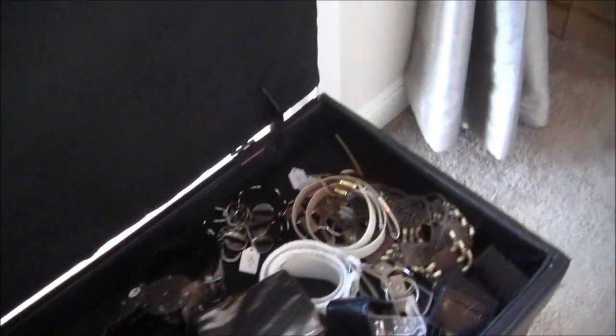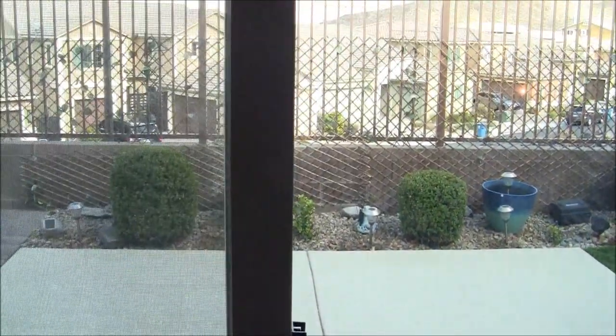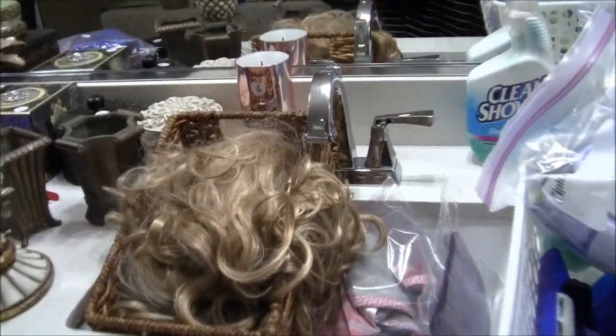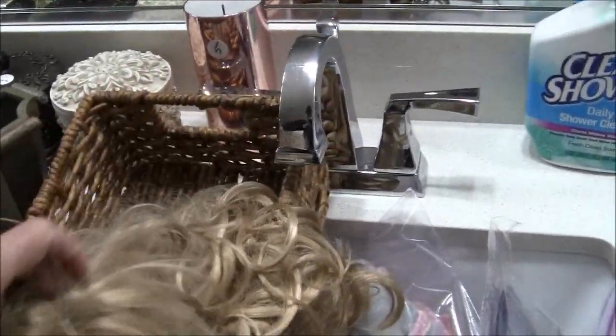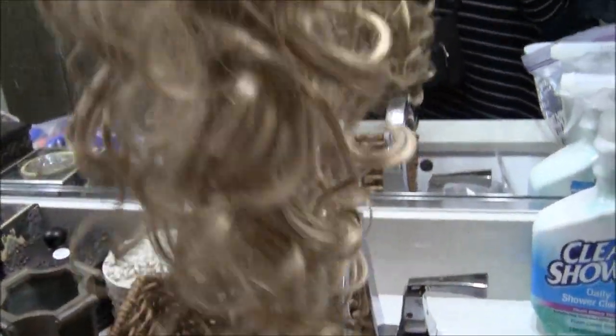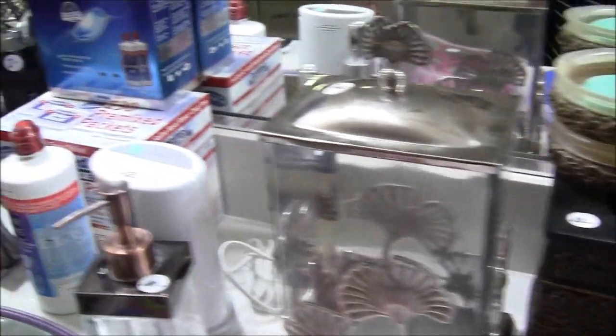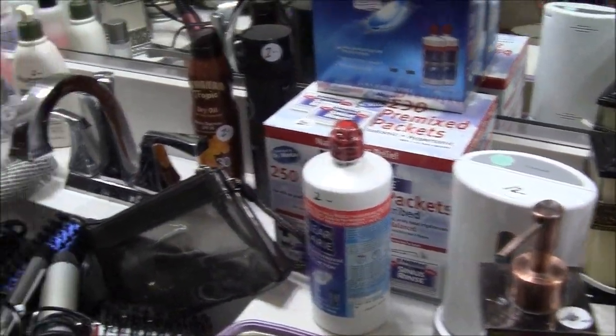Those are beautiful, though. And there's the view. Sorry. Here's the bathroom. Here's her wigs. She had blonde hair. Look at that beautiful wig. Well, the Vaseline glass is amazing. It's just there's so much of it.